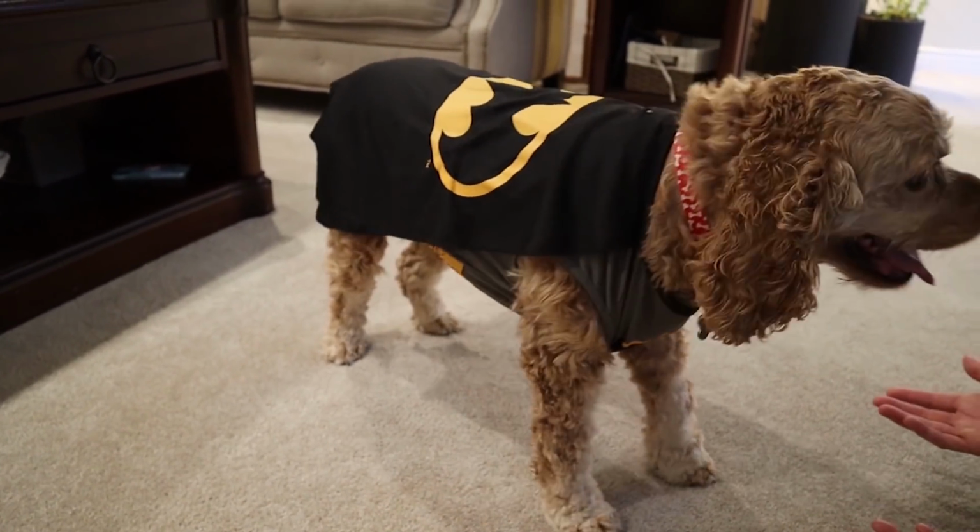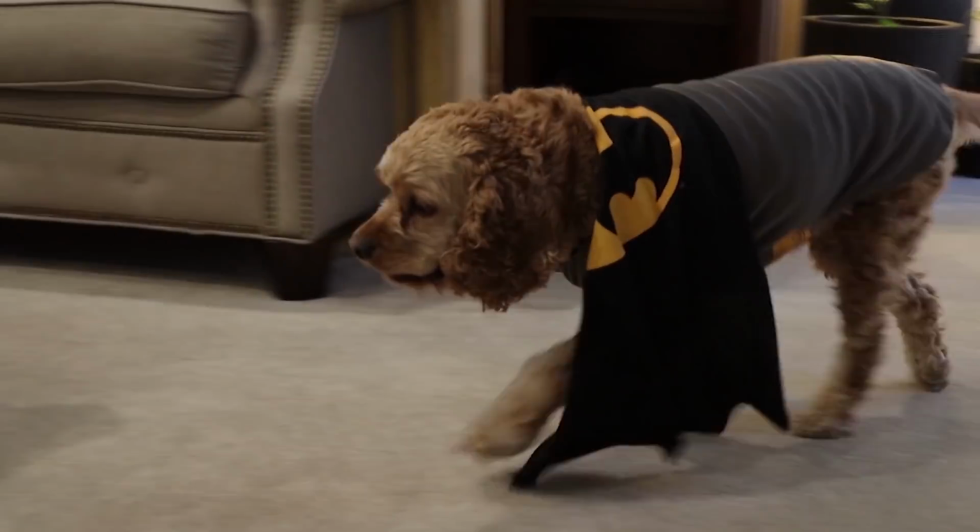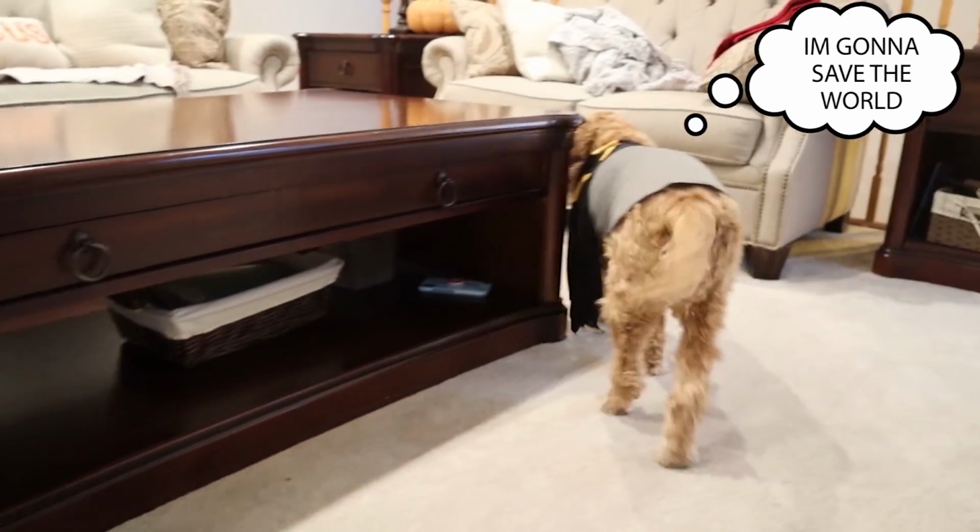What do you think? Is Batman the costume you want to wear this year? Oh. What do you think, Logan? Do you like the cape?